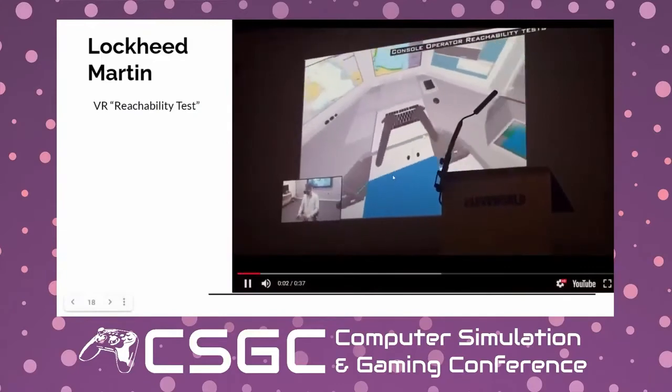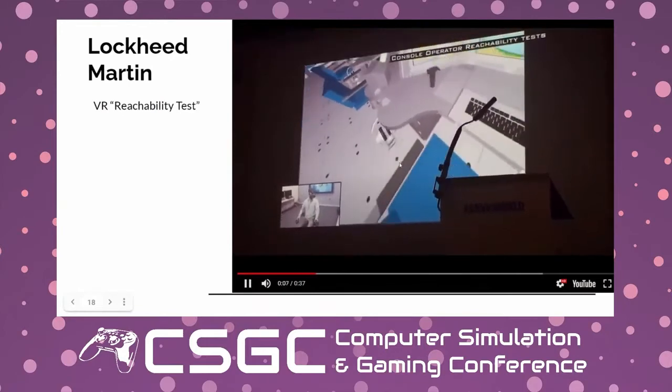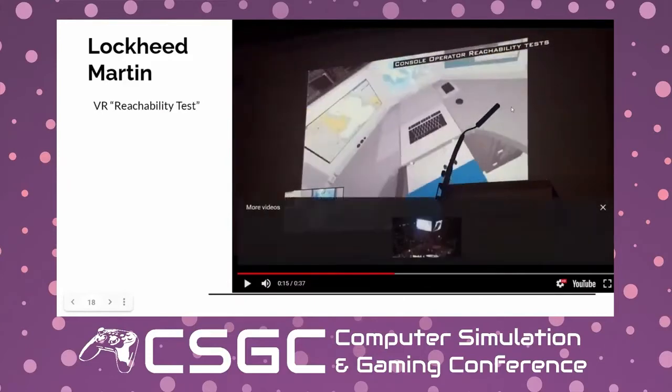So I don't know how this will show up on a Zoom video, but you can look at the video later. Basically what he's doing is testing the reachability from sitting in that operator's chair. Can I do things and push buttons and reach everything I need to reach? And judging by the screens, this is some sort of console for either running part of the battleship or remotely advising and mapping. So after I saw that, I thought, first of all, my students can build this exact thing, putting pictures onto 3D models to make the screens, and we could do this kind of stuff.